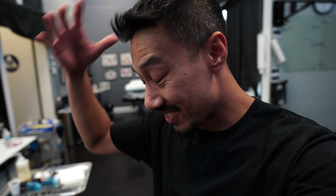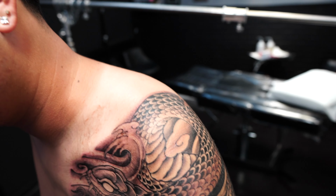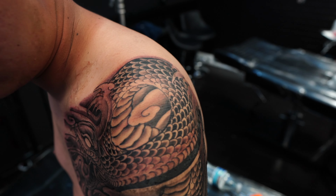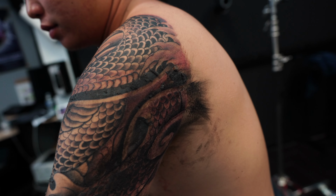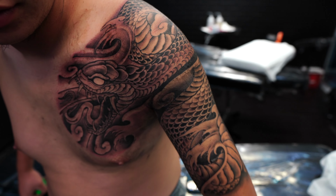We are finally done with this half sleeve. This snake half sleeve is driving me nuts. All the scales, man. When I do scales that take up all day, it's just mentally draining. But check out all the scales. I haven't wiped it off yet because I just finished, so I'm gonna give it a good clean right now. But we are done with it.